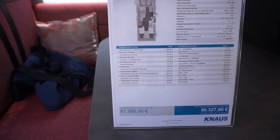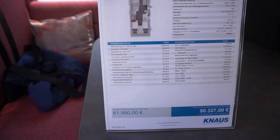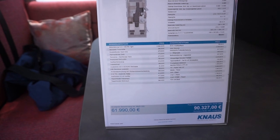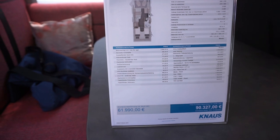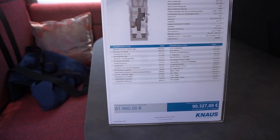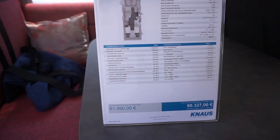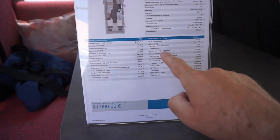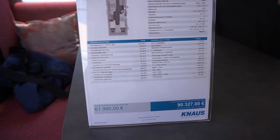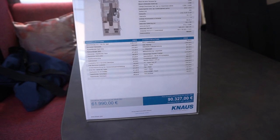Right, let's have a look at some of the extras now. The biggest thing is the Fiat engine which has been chosen, so it's an upgrade, I think, from 2.2 to 2.3 litres, so that was at 110 horsepower, and this one's 160, so there's a major difference on that one. And this has got this Dometic FreshJet climate control thing, so that's another thing.